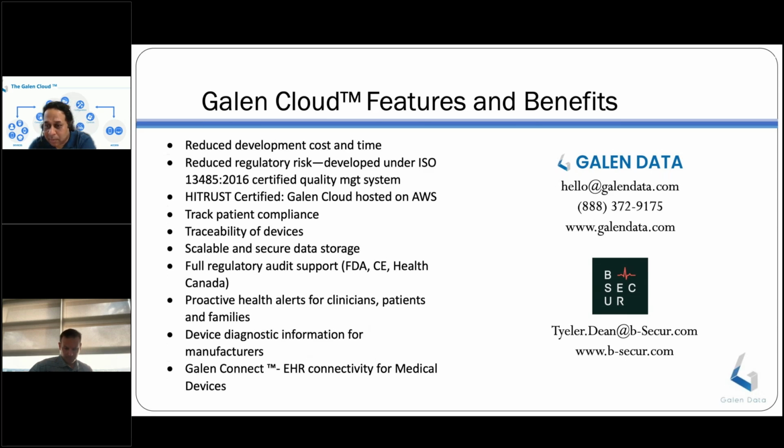A couple more questions just came in. Can the data collected and analyzed by the algorithms be sent to an EHR system? Yes, the answer is yes. We do have an EHR integration built onto the Galen Cloud. So if you're using the cloud, or even if you're just connecting to the cloud and sending the signal out, whatever data that you want to send to the EHR, EMR systems, we can definitely send those.